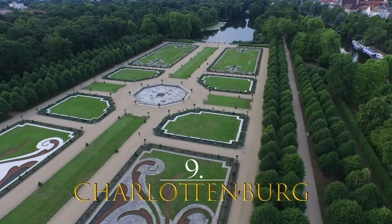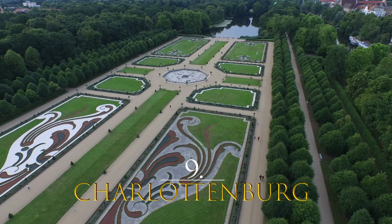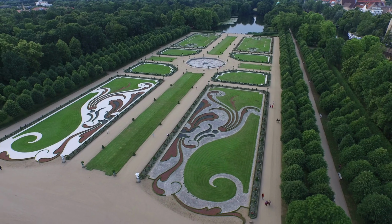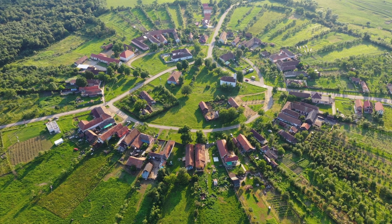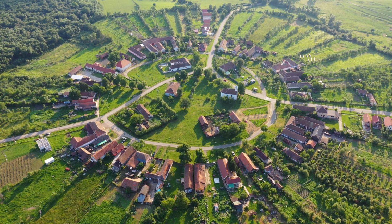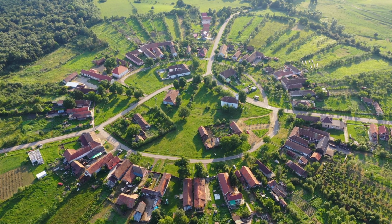Number 9, Timisoara City. This picturesque city located in the historical region of Banat is famous for its colorful buildings, charming streets, and lively culture. It's the perfect place to experience the local way of life and soak up the authentic atmosphere of Romania.